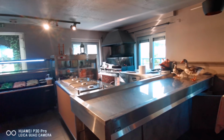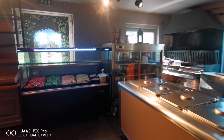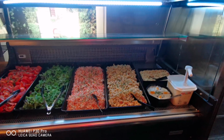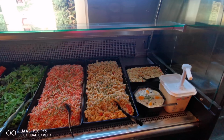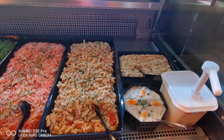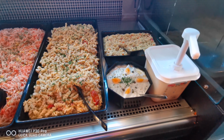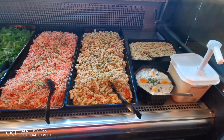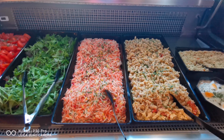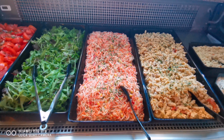So guys, I'm here right now in the Belgian buffet. So of course, that's couscous. I don't know that. Or sauce. Pasta. This one looks like coleslaw, but it's not, I guess.